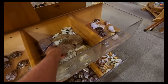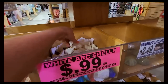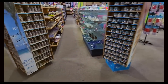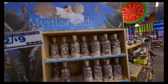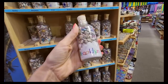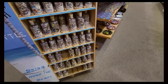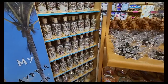This one goes up here. I'm gonna put that one back. White arc shells. Those are super common on a lot of the other beaches. But yeah, there are plenty of beaches you can find shells, but not really at North Myrtle. These are not literally from the shores of Myrtle Beach. That's a lie. No, they're from elsewhere. It's cute though. You get sand and some shells in there. It's very cute. It doesn't turn.